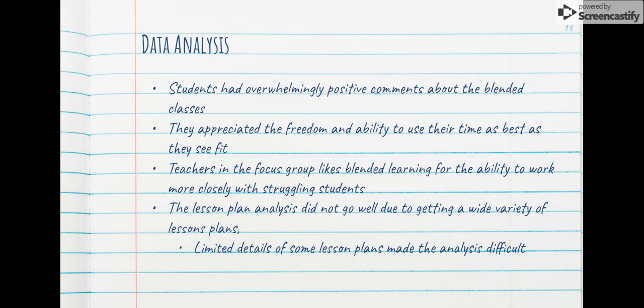So, some of the data analysis: students had overwhelmingly positive comments about the blended learning classes. They greatly appreciated the freedom that blended learning offered, as well as hopefully learning how to manage their time well, something that will hopefully be a key skill for them in the future, either in college or whatnot. Teachers in the focus group also liked it, because when students who have a C or higher can be flexed out, that allows them to work more closely with the students who are struggling, in the D and F range. So there's a lot more one-on-one time, in a much smaller group, to make sure those students are getting the material down before moving on.